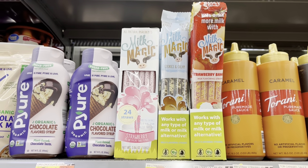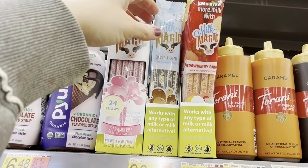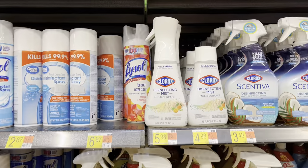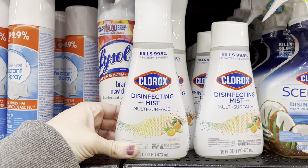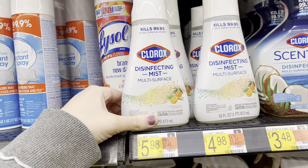These look like something my 20-month-old would like. So maybe, actually all the kids would like these. I'm gonna put these in their Easter basket. Multi-surface. This looks interesting. And lemongrass mandarin. That sounds like it smells really good.